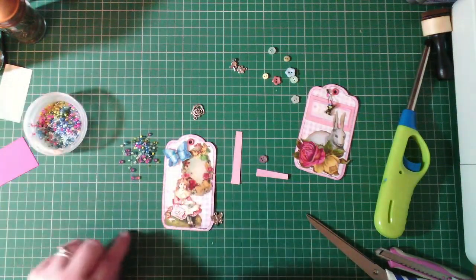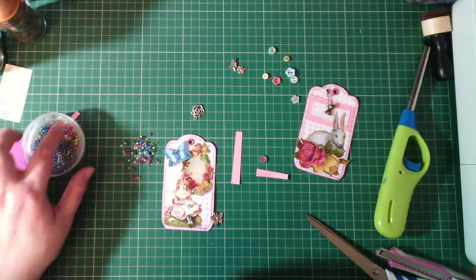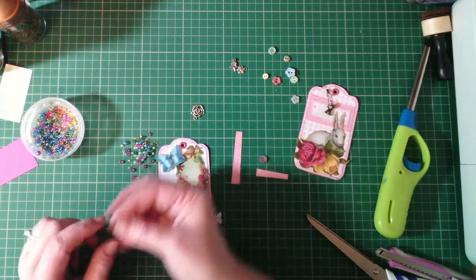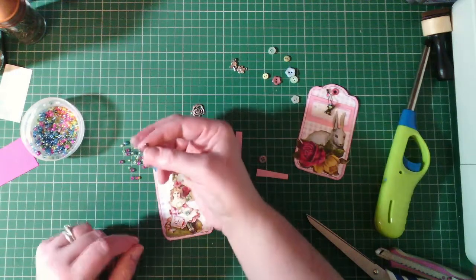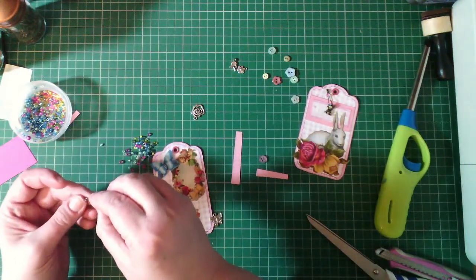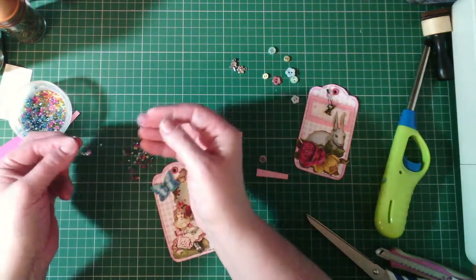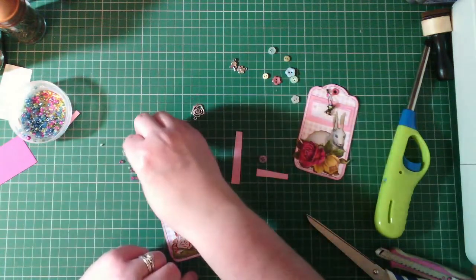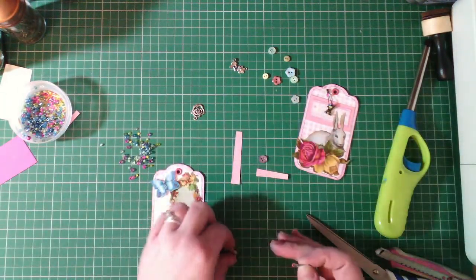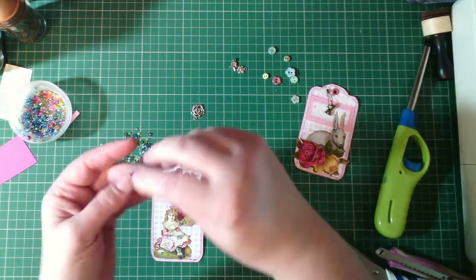Let's see. I thought I had pulled out some different pink beads, but it looks like not. Okay. Well, I don't need a huge selection here, do I? Come back here. And a yellow, please. I think I'm going to put another pink one on just because I can. And come here, butterfly. I like it.